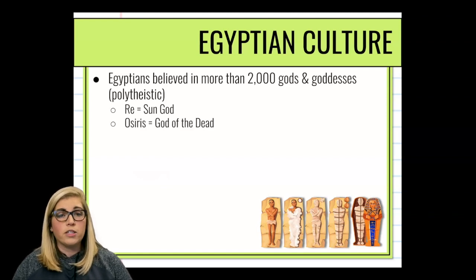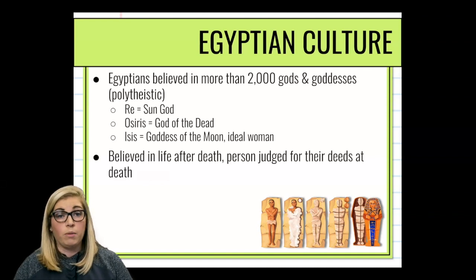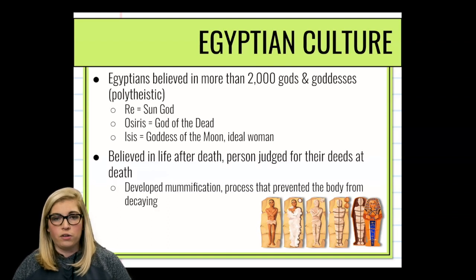Some of their top ones included Re, the god of the sun, Osiris, the god of the dead, and Isis, the goddess of the moon, and she was kind of what every woman wanted to be like. They emulated her. Again, as we said before, the ancient Egyptians believed in life after death, and each person was judged for their deeds at death. If you lived a good life, you had a good afterlife. If you weren't so good, you might be punished in the afterlife.